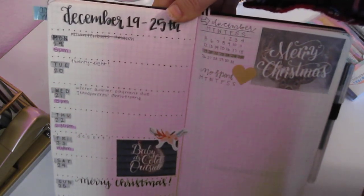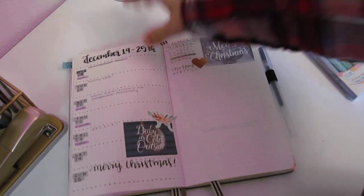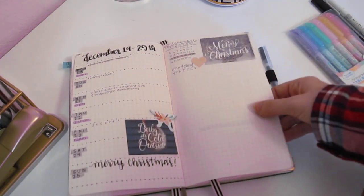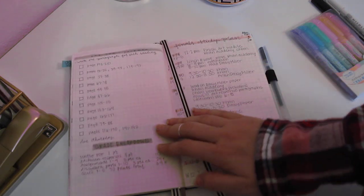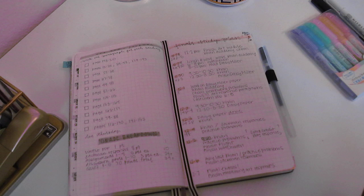I think I like doing the week on one page and then having the page next to it for notes, to-dos, whatever, like a running to-do list. So I might try to stick with that, but well, I already filled things out. So too late for that. Well, not too late for that.